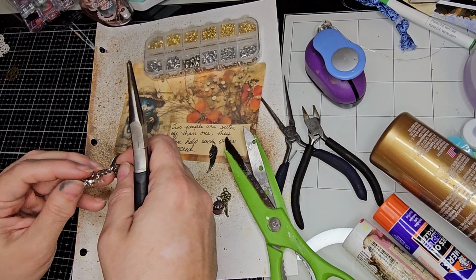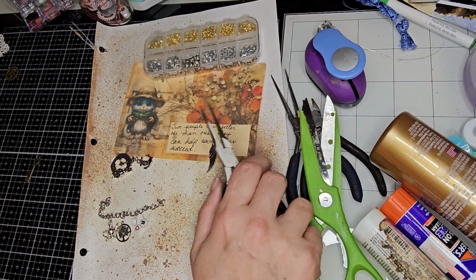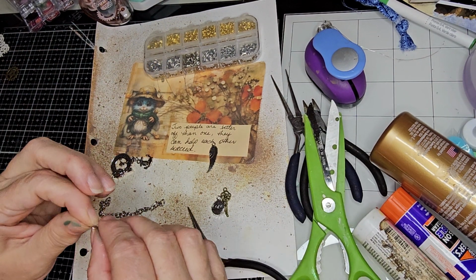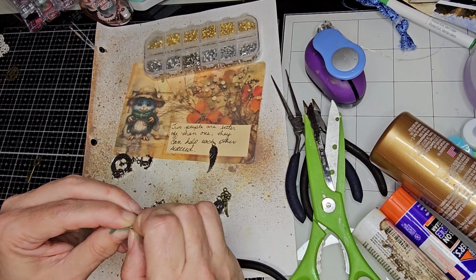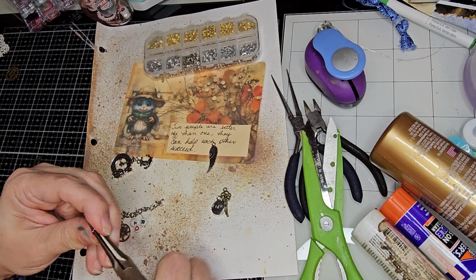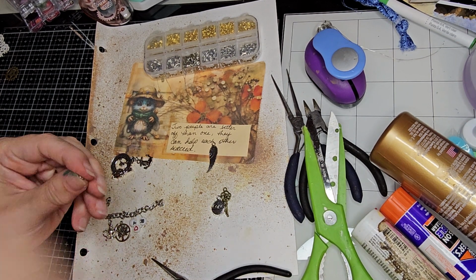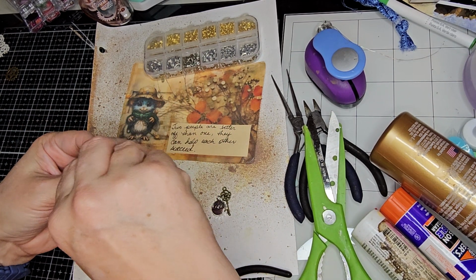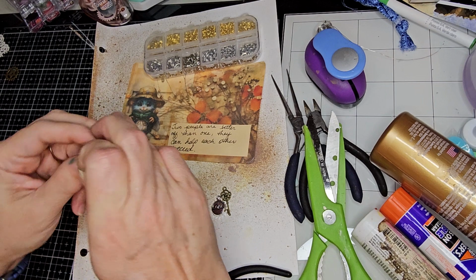And that's the cool thing too about junk journaling. You're going to use every craft that you've ever used when you junk journal. You will. And I'm sorry to all those people who say don't twist it, because I don't know how to not twist it. I think that this pulling it apart destroys it more. Or maybe I just don't have the touch for it. I don't know. But we're going to get these on here.